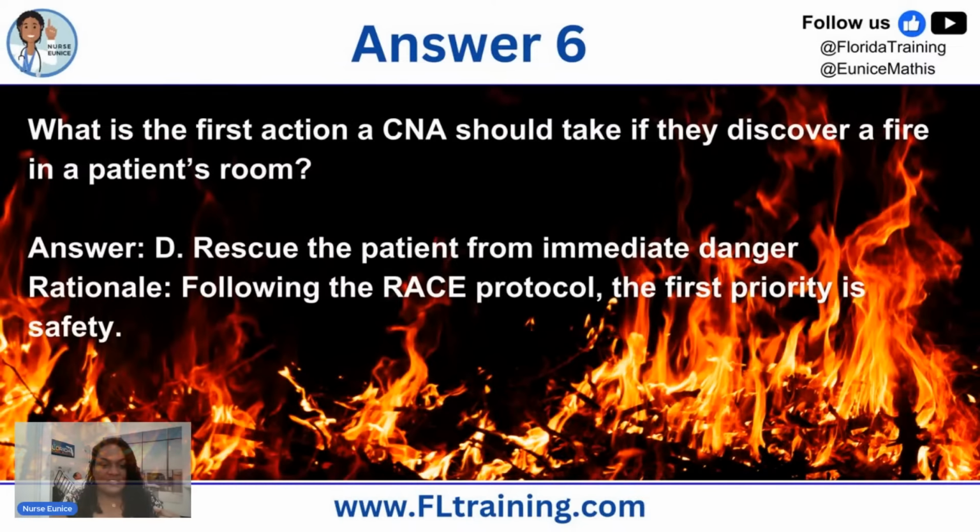And so RACE stands for rescue. After you get your patients out of harm's way, that's when you can pull the fire alarm, or if you're in a home care setting, you can call 911. You're either pulling the alarm or you're alerting somebody.